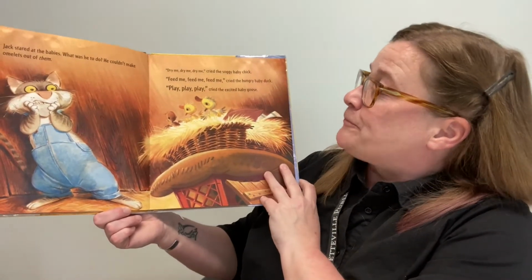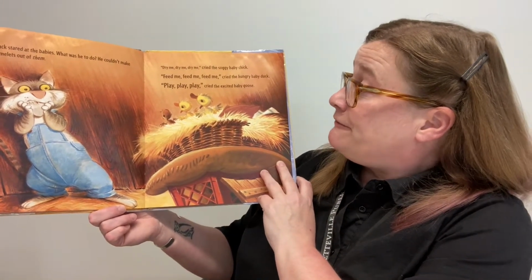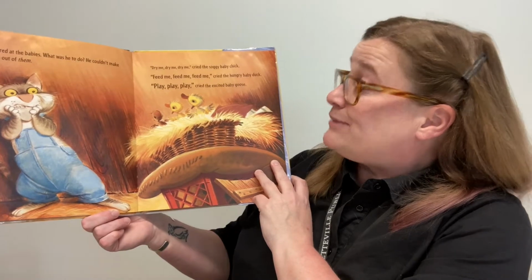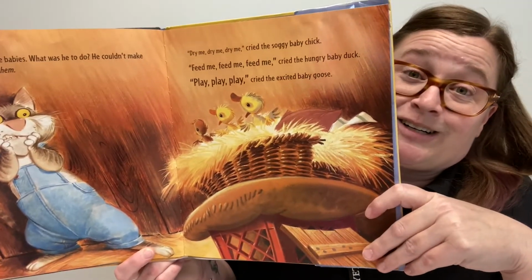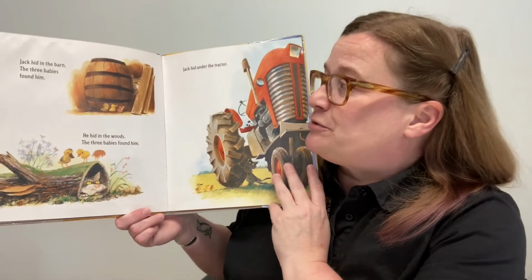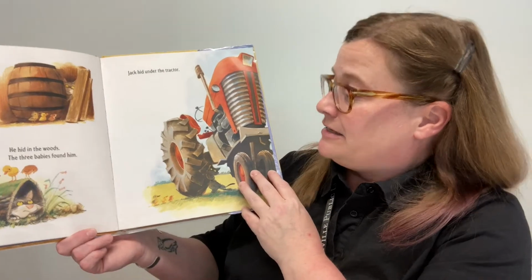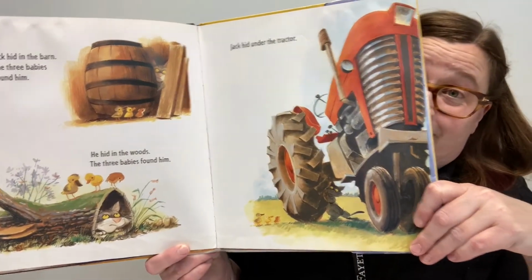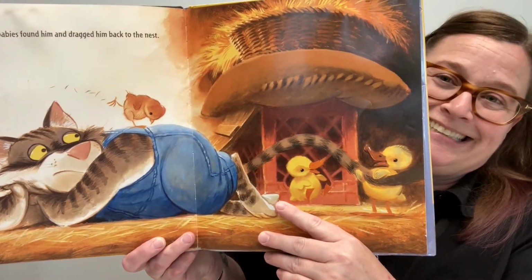No way. Dry me, dry me, dry me, cried the soggy baby chick. Feed me, feed me, feed me, cried the hungry baby duck. Play, play, play, cried the excited baby goose. They are really cute. Gotta admit it. Jack hid in the barn, but the 3 babies found him. He hid in the woods, but the 3 babies found him. Jack hid under the tractor, but the 3 babies found him and dragged him back to the nest.